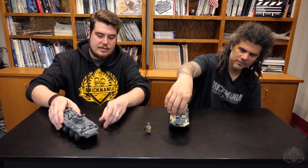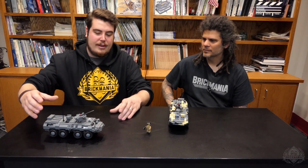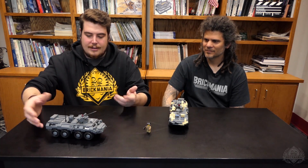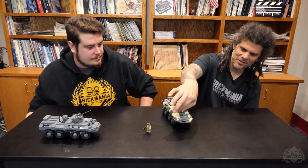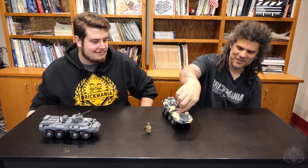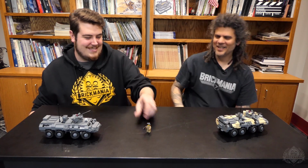I love the play features on this thing. One of the things I talked about with the VAB was that it just was solid and super playable, and this kind of continues that with these wheeled armored vehicles. This is just fun to drive around your room. It is, yeah. And if you want to, you can lock those wheels into place. It just takes a couple extra pieces, but why would you want to do that? The fun part about this is actually moving it around and trying not to run over the driver.